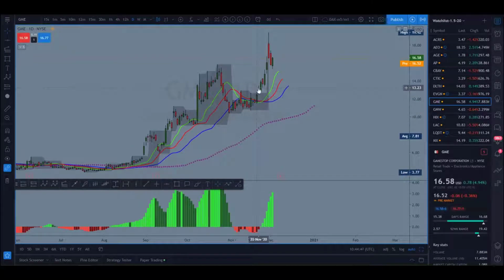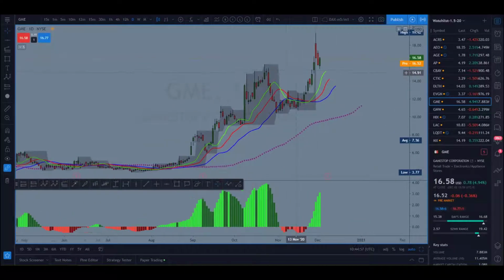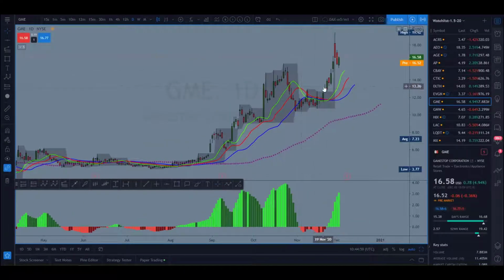A beautiful setup on this one. GameStop Corporation. Totally missed it. Don't know why, but that was a really good one. I saw your screenshot this morning and I was like, oh man, I had it on the list. I don't know how I missed it. This is what I would have taken on my real account for sure, right at the 13 level. And obviously we'll be out at 18.